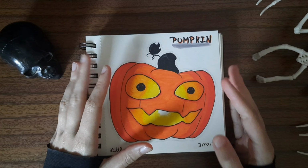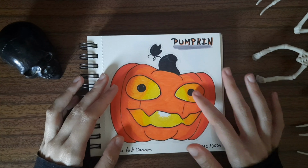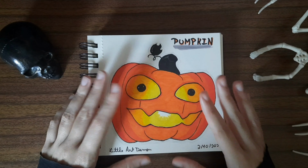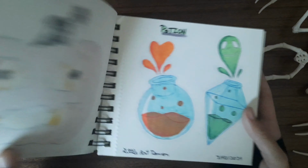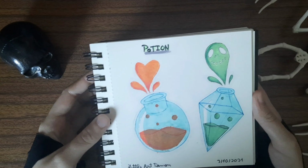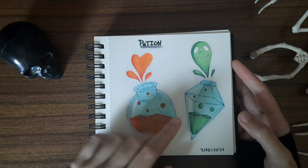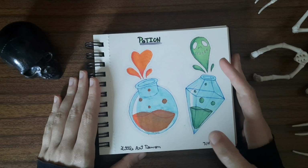I just drew a really basic jack-o'-lantern. The light is coming from the inside, I tried to make a small gradient from yellow to orange. But it's really simple, but I really like it. On day 3 we have potion, and so far it's one of my favorites because the textures on the potions look really really nice. I'll show the close-ups in the end, but I really really like them.